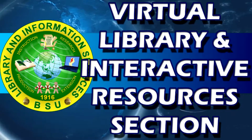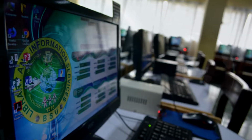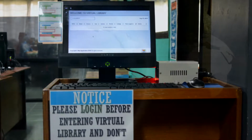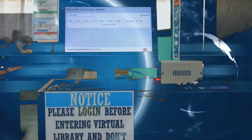5. Virtual library and interactive resources section. This section provides internet access and other interactive references, access to subscriptions either in web-based, local area network and optical disc-based resources. To start using computer workstations, log in at the monitoring system near to computer laboratory entrance and do not forget to log out after use.